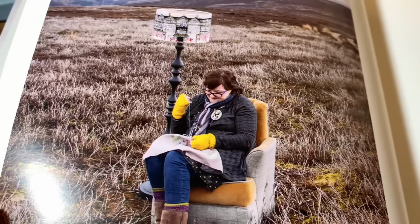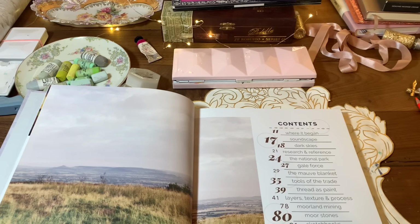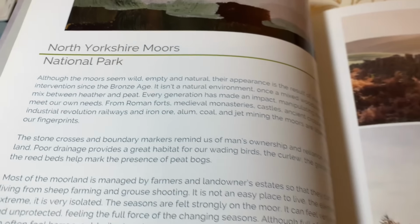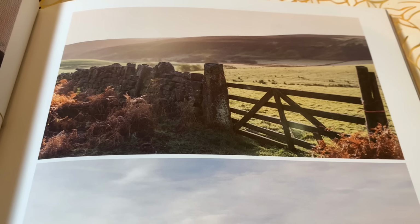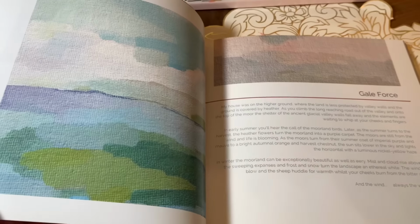Also, a lot of these images can be found on her Instagram, but it's so nice to have them in book form and see them up close, and see them next to each other. So you see the painting and then the landscape that inspired it. I love how you can see the canvas. But yeah, you can follow her on Instagram and you get process videos and things like that, which are really interesting to watch and really lovely.